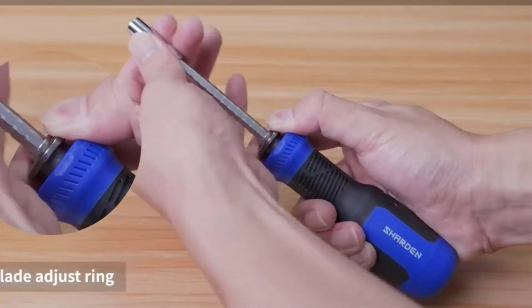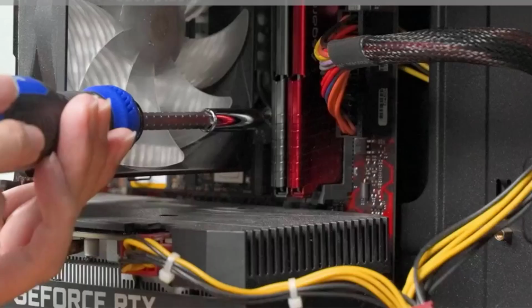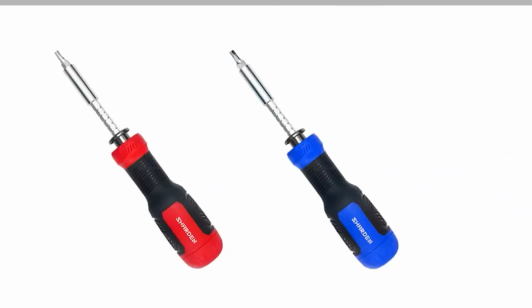To help you make an informed decision, I did extensive research, read tons of reviews, and compiled a list of the best hex screwdrivers from reputable brands. After much research, I found those products very helpful for people like you.